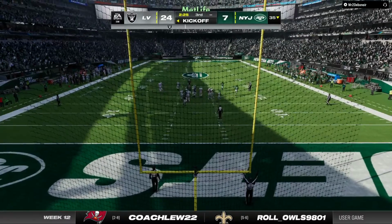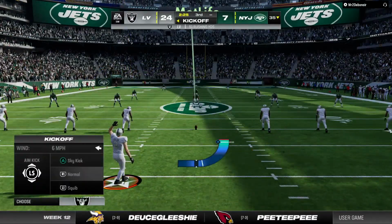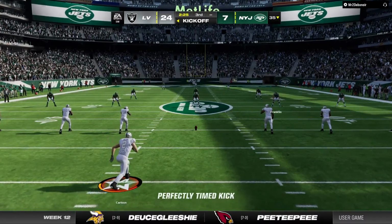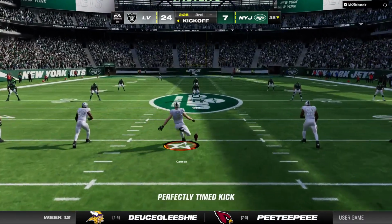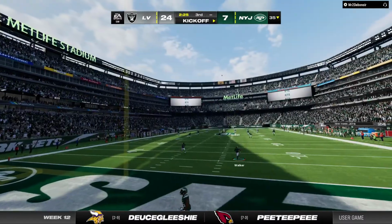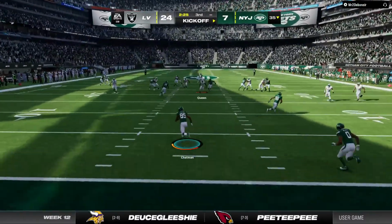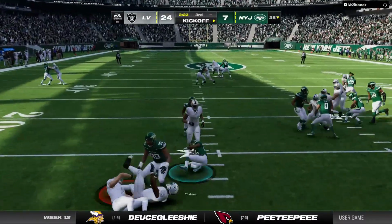Extra point by Carlson, up and good. And that'll make this a 3-score game now. The lead moves to 17. Following the touchdown, ready to kick it away is Carlson. Well, from deep in the end zone, he's going to bring this out.